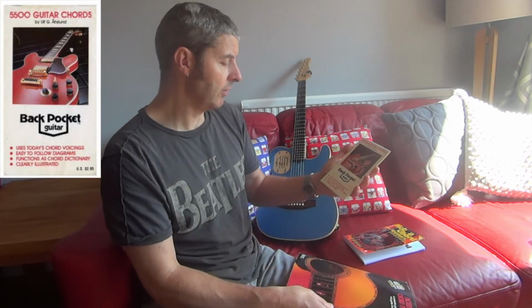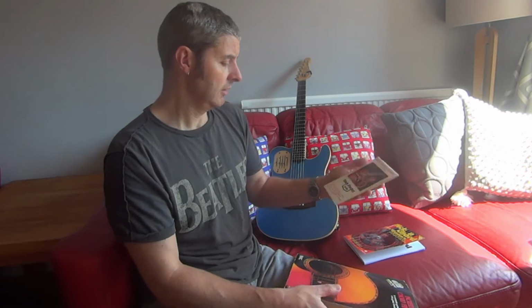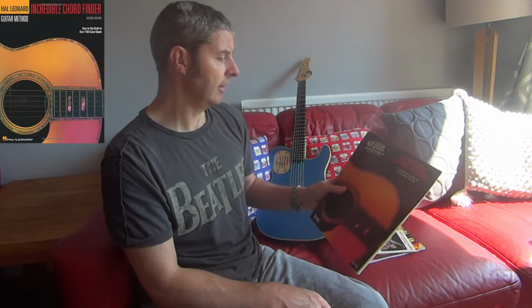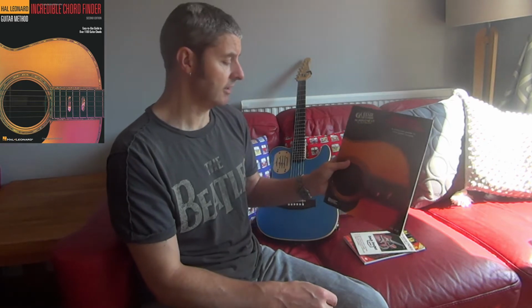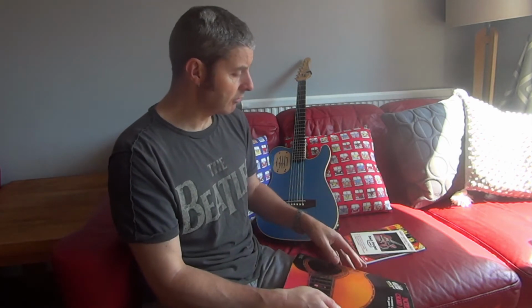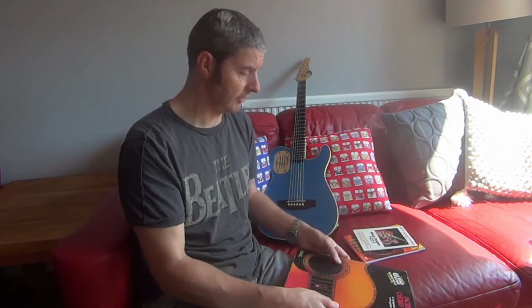I'm comparing it to two random ones I happen to have here already. This one's called Back Pocket Guitar, 5,500 Guitar Chords. And this one is Hal Leonard's Incredible Chord Finder, 1,116 guitar chords. So these two anyway are sort of reference books to look chords up. If you want to know what an A13 is, you can look it up in these books and you'll find several diagrams for it.